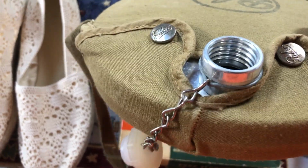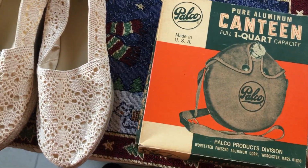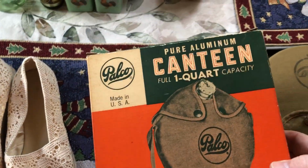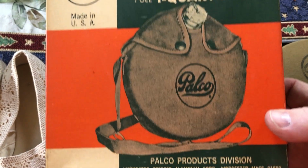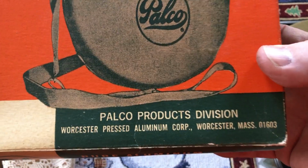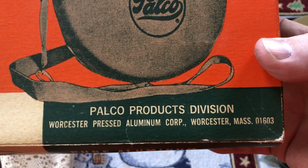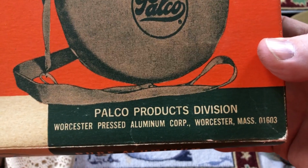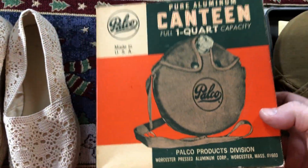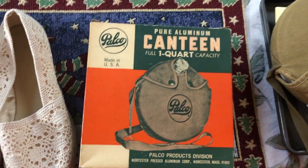And yeah, it's aluminum. Everybody says don't use aluminum. But I'm not going to use this thing. I'm going to keep it back because it's vintage and it's cool. Made in the USA. And look where it was made, up in Worcester. So Dizzy, if you're watching, it's from up in your hometown.